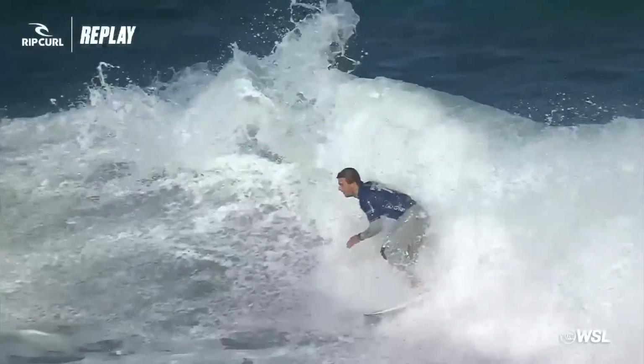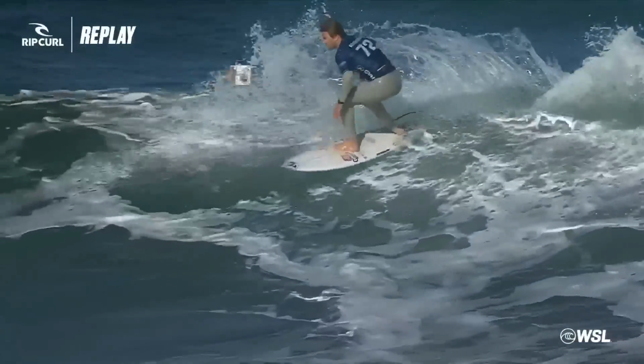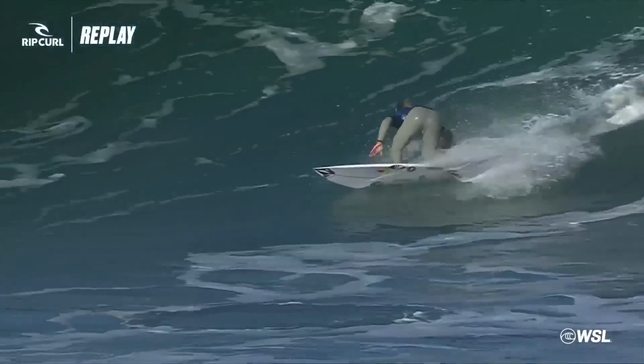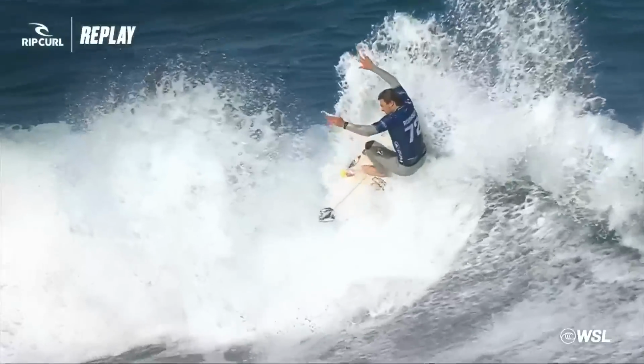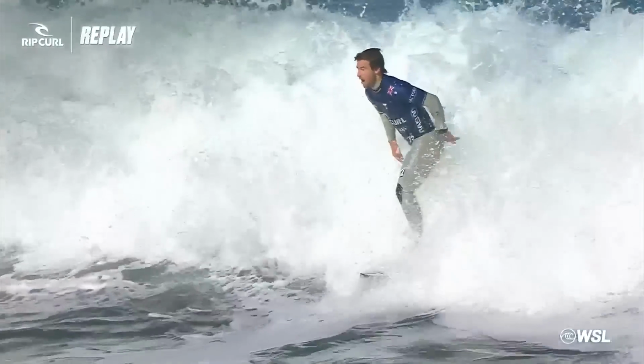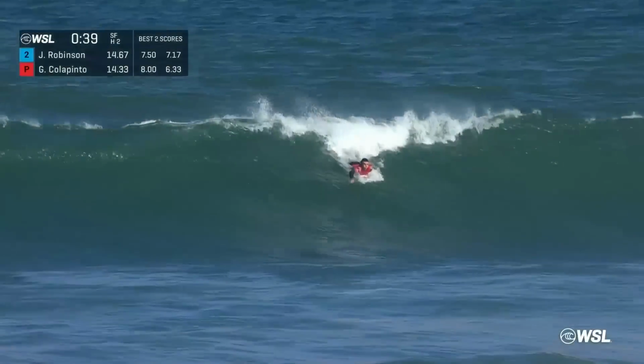Beautiful carve here. I love how he opens up the shoulders and the wings. That helps him maintain that rail line. But just to me, it's feeling a little disjointed compared to Griffin's wave. And I think as beautiful as that final turn was, I still feel like Griffin's turns just had a little bit more power in them.